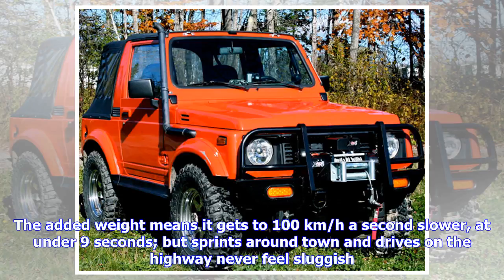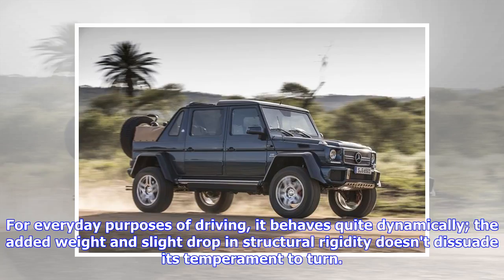The added weight means it gets to 100 km per hour a second slower, at under 9 seconds, but sprints around town and drives on the highway never feel sluggish. For everyday purposes of driving, it behaves quite dynamically. The added weight and slight drop in structural rigidity doesn't dissuade its temperament to turn.